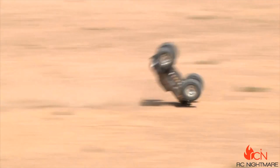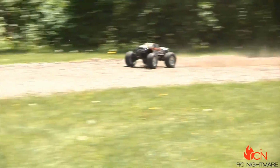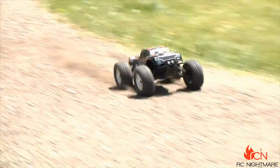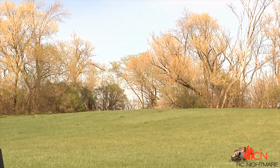When I opened this kit up, I felt like my money was well spent. It's another very expensive kit, a $600, $700 kit. But the Savage Flux HP has enough power. I mean, it has power for days for double, triple backflips with a huge 8-scale monster truck. It's built like a tank.